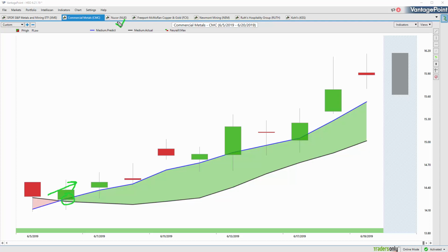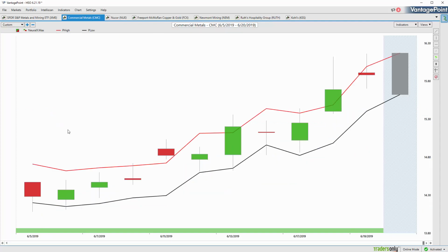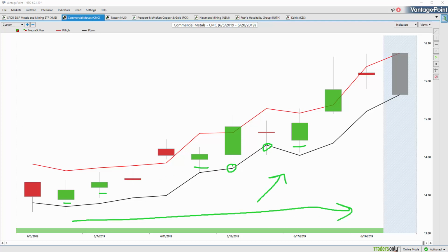But here in Commercial Metals, Nucor, we'll take a look at both of these really quickly as they're going to be highly correlated here. But again, saying, okay, well, look, if you want to go ahead and get long, focus on these markets and really look towards getting in, certainly at the lower part of these predicted ranges, but a great time to take a position. And you see that 48-hour forecast just continually to the upside here.